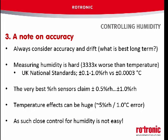Finally, a note on accuracy. Measuring humidity is not easy. The national standard here in the UK claims 0.1 to 1% uncertainty for humidity. It doesn't matter if you don't know what uncertainty is; essentially it's the error they can calibrate to. For temperature, they can stick in 3 zeros before they add a number to give us the accuracy. So they're 3,000 times better at measuring temperature in our national standards lab. So humidity is not easy.